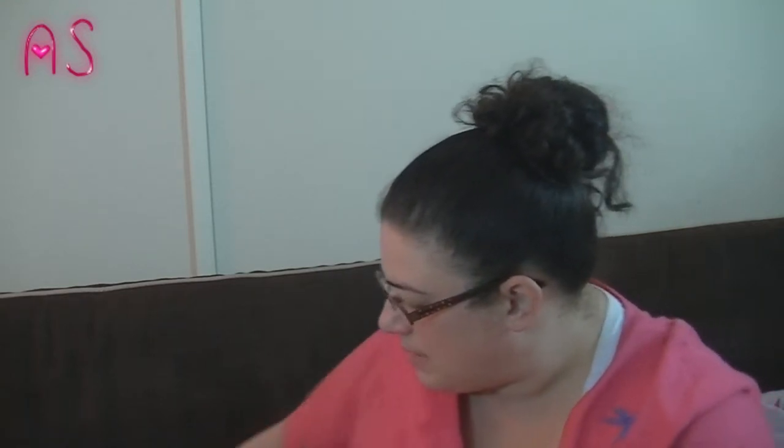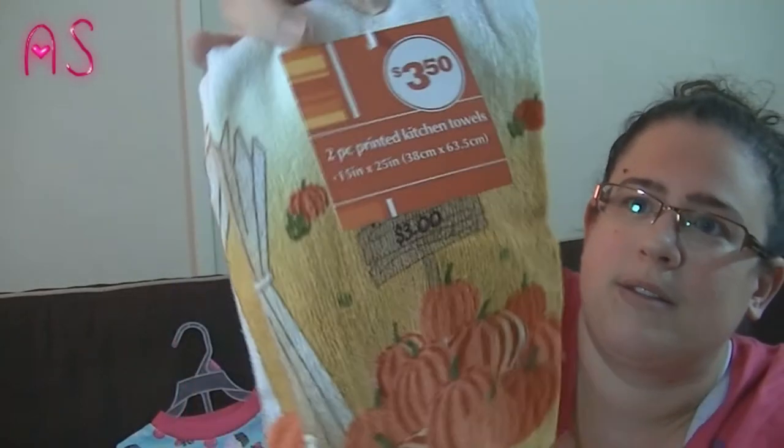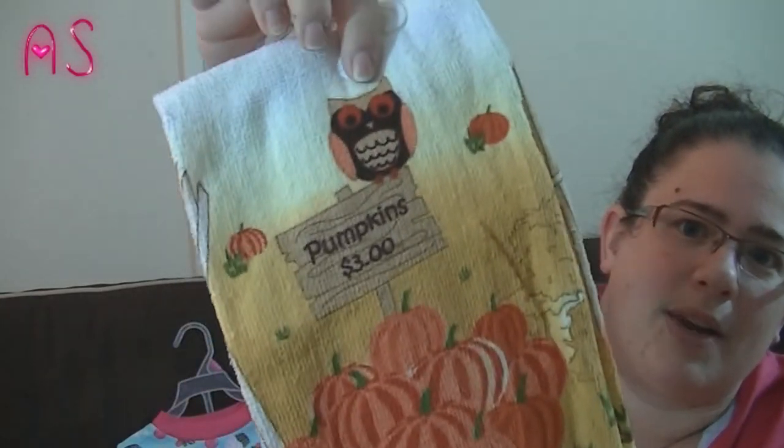So I did find these cup towels, kitchen towels. This one says pumpkins, $3. I guess they both say that. Yeah, and it's the same on both sides. It's got a little owl here. I'll turn it around this way so you can see. They're pretty good, they're thick. To me, they're a pretty good dish towel. They were $3.50, but they had their Thanksgiving or harvest stuff 50% off. So this was $1.75 for two dish towels, which I thought was pretty reasonable.